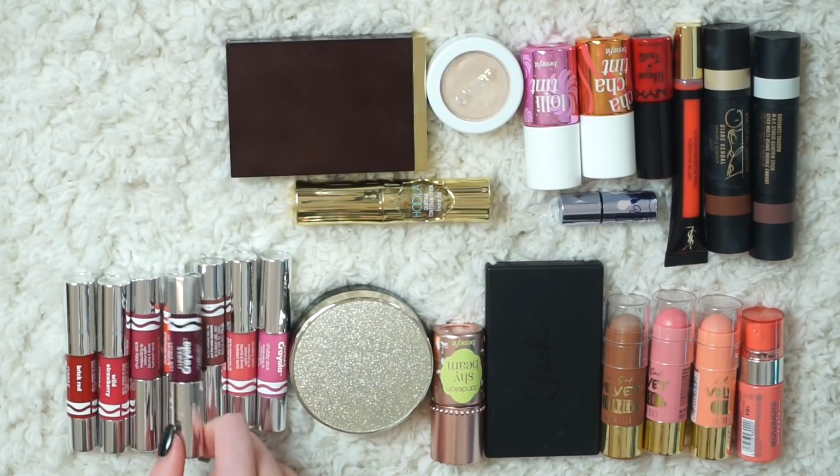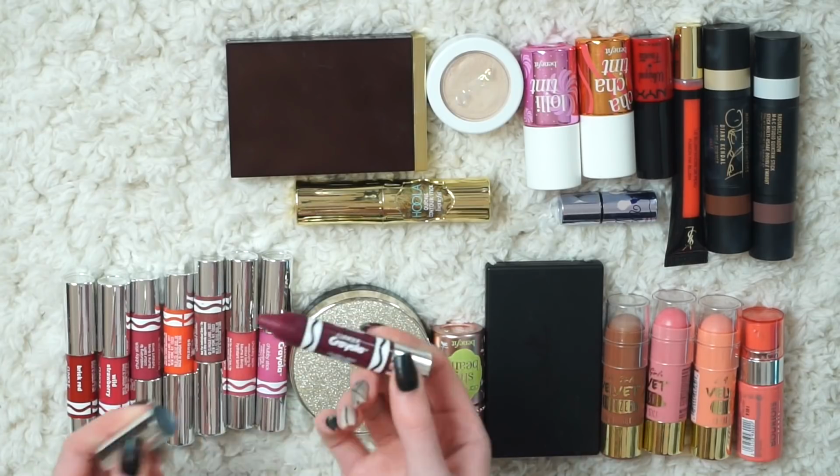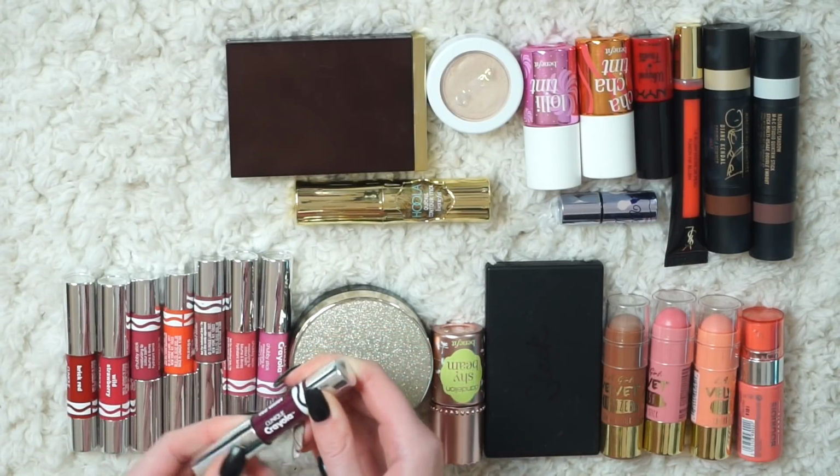And then also these Crayola chubby sticks, I kept them for ages because of the novelty factor, but someone else will get way more use out of them than me. I barely ever touch them.